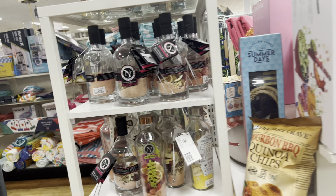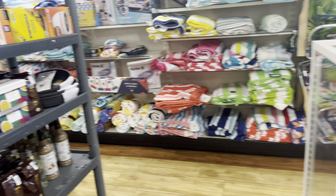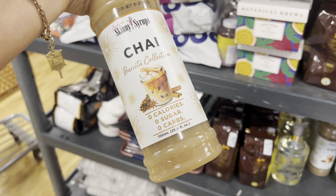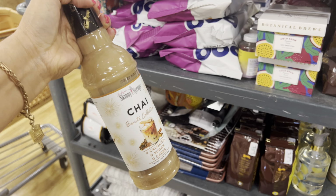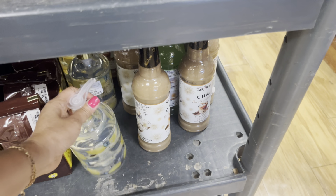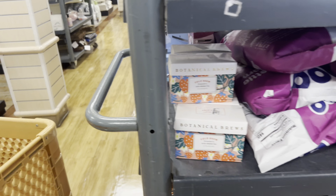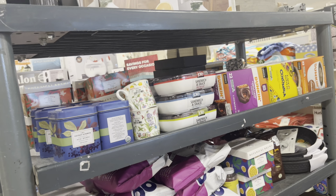And this one here, they have candles. And here they have more product here. They have tea, Thai, whatever. Thai is a juice or what? This one. And here, hand soap. I need one. Cute. Sorry guys, I have allergy.